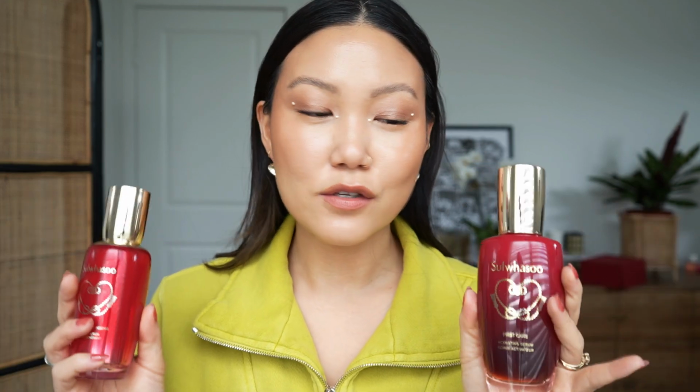I've been in a love affair with Kosas I.V, and I'm deep in it. So these are two old favorites, and this is their limited edition Lunar New Year packaging from last year. Their First Care Activating Serum. You know I love this. This line uses ginseng and other hanbang ingredients, traditional Korean herbal ingredients. These are so good. So this is a fluid essence, essentially.